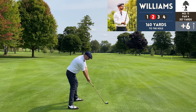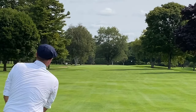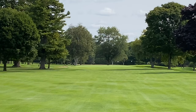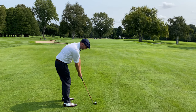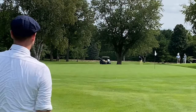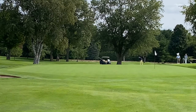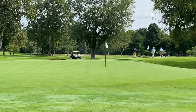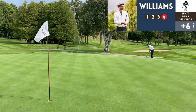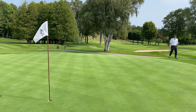So here's the only time I used the Tom Stewart J iron in this round. Just didn't really find many opportunities or yardages to use this club. It's the right technique, but just put way too much on it. That's a pretty steep uphill. So I know that the green's pretty severely sloped back to front. But that was way too fast.